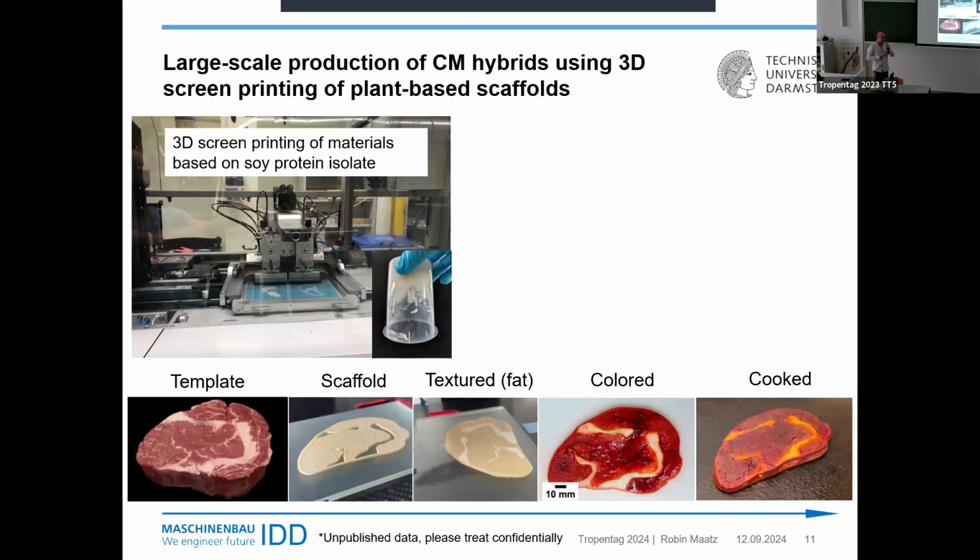I didn't include the video where I have it in a pan and turn it around, unfortunately, because I thought the time is not enough. You can still see that it's not as close as it should be to a real steak, and it's only a prototype, so it was not our intention to make a product, but to develop a technology that allows it.